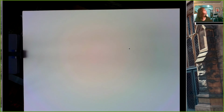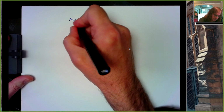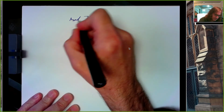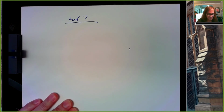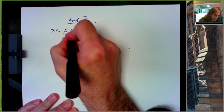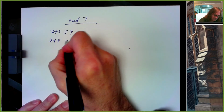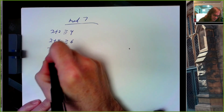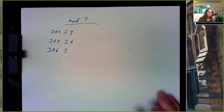But let's play with this. We've got a few minutes. Let's pick a slightly more interesting modulus. So let's look modulo 7. And so what's 2 plus 2? Well, it's just 4. 2 plus 4 is just 6. What is 2 plus 6 congruent to modulo 7?